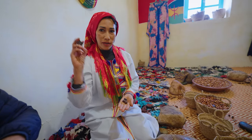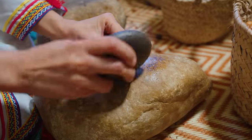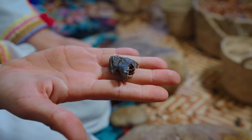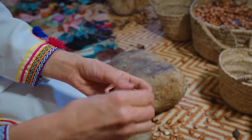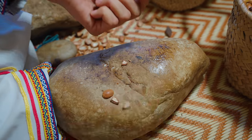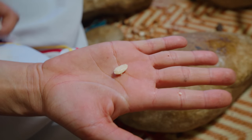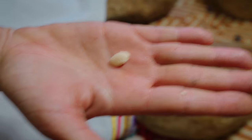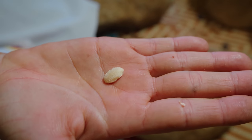This is the argan fruits. We open them first. And this we feed animals with. Next step is we crush. And then you crack open that seed. The argan nut. Almost looks like a little pumpkin seed. And that's what the oil is made from.